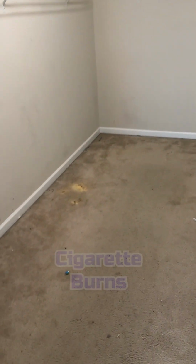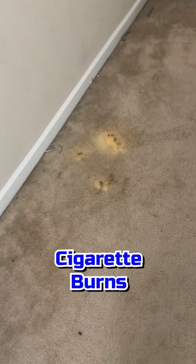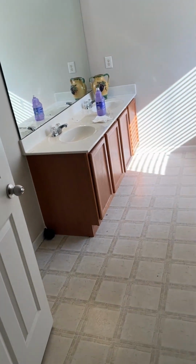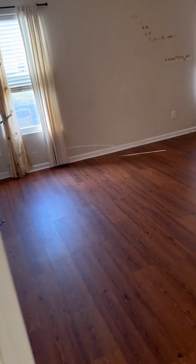Master closet. We got some stains on the carpet. Not exactly sure what that is. Looks like cigarette butt burns. But yeah, not very pleasant smell in here for the landlord to have to take care of getting rid of all that smell.